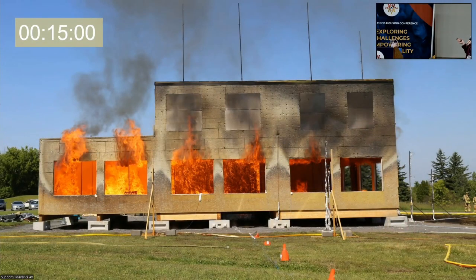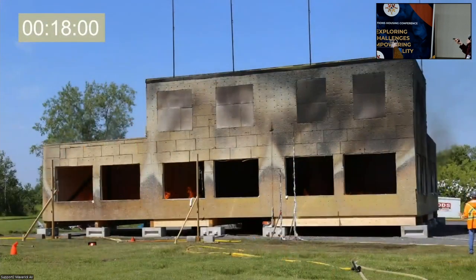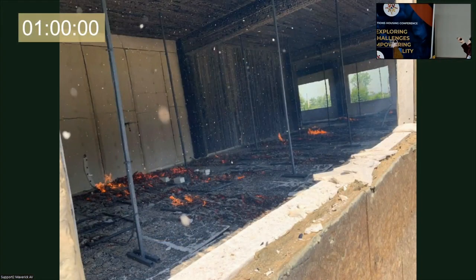But then by 15 minutes, after the fuel in the compartment had burned, so all of the desks and stuff had burned away, and a nice layer of char had formed over all of the exposed wood inside, the fire actually started to die down. So again, no sprinklers, no firefighting, no water suppression at all. 15 minutes after the fire had started and the furniture had burned away, it actually started to go out by itself. And then 18 minutes in, you can see the fire was almost already completely self-extinguished. They let it go for like 4 more hours after that.